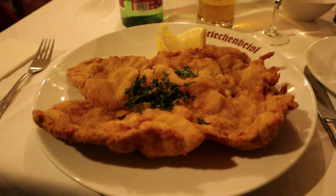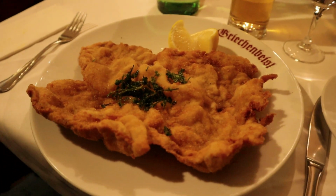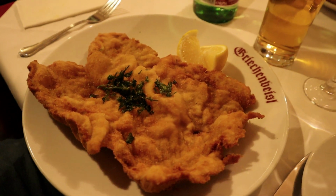Okay, so dinner has arrived, and we got the Wiener Schnitzel. You're in Austria, gotta have the traditional Wiener Schnitzel. Oh my God, this thing is huge. I mean, look, that's the size. That's bigger than my face. Good Lord, that's huge. Now, it's not very thick. It's actually rather thin. So you can usually down this, but even still, we'll try that.